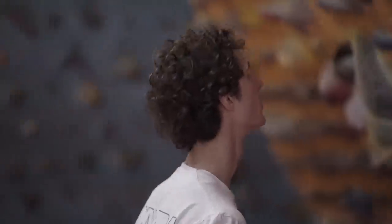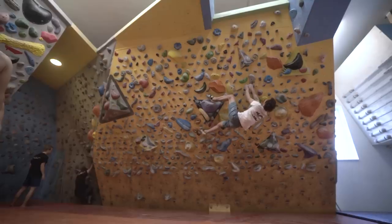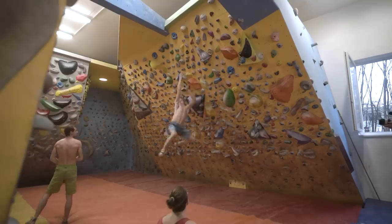It's time to train bouldering. Bouldering in competition nowadays is a lot about coordination and flexibility, but if you really want to be strong, you have to climb on a spray wall.